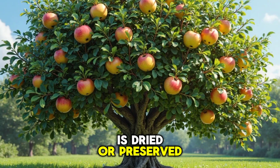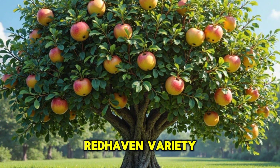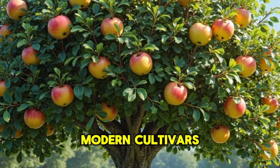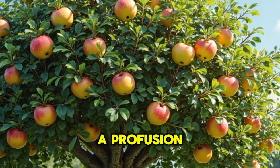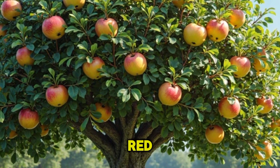Their unique, pear-shaped fruits ripen to a soft, honeyed flesh that is as luxurious eaten fresh as it is dried or preserved. Peach trees, particularly the Redhaven variety, bring a taste of summer to nearly any backyard. Though traditionally seen as delicate, modern cultivars have been bred for resilience. These trees can handle light frosts and still push out a profusion of pink blossoms that mature into golden orange fruits with a blush of red.